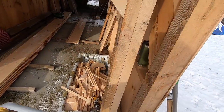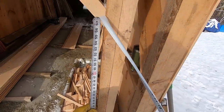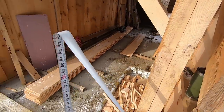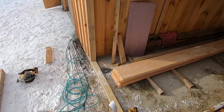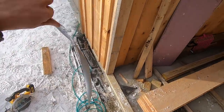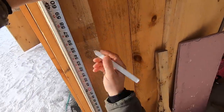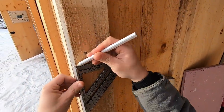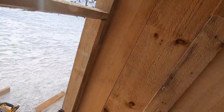Get an overall length on the bottom so we can make sure the other side matches. So, 56 and a half. Wow. Talk about reading the number backwards. 56 and a half. There.